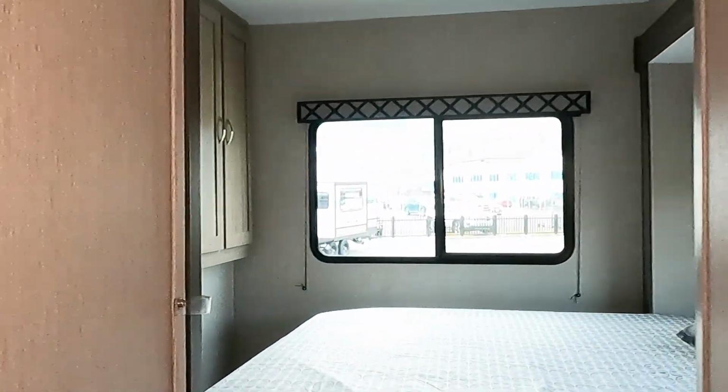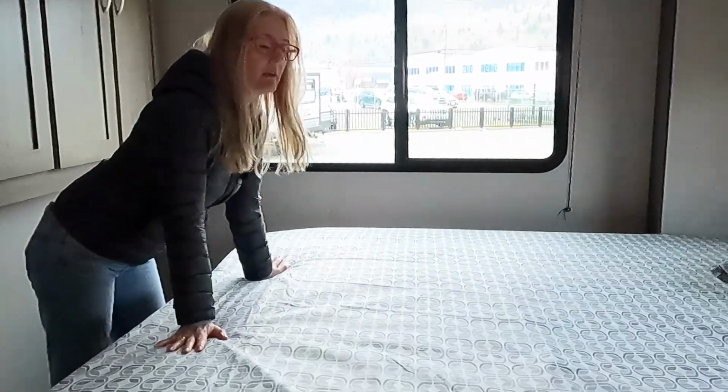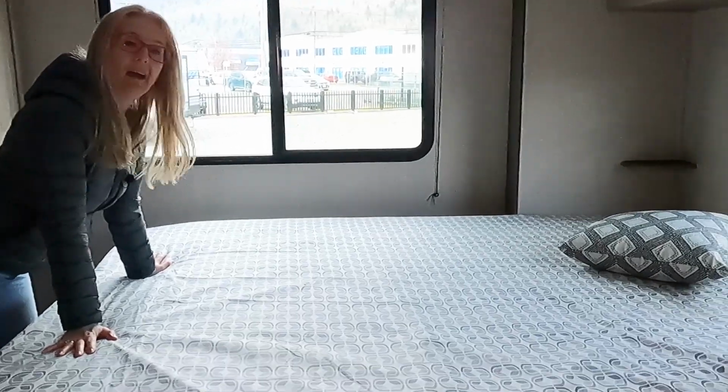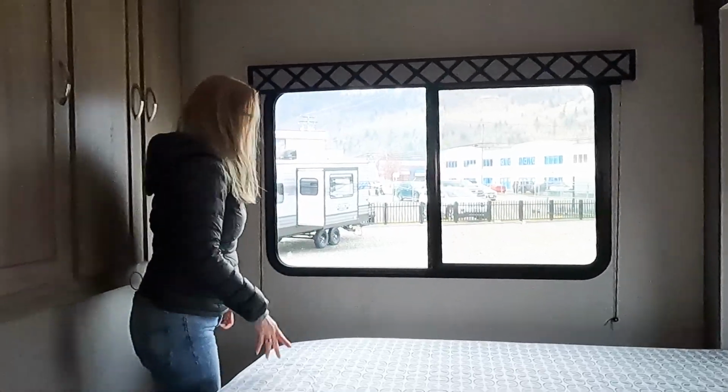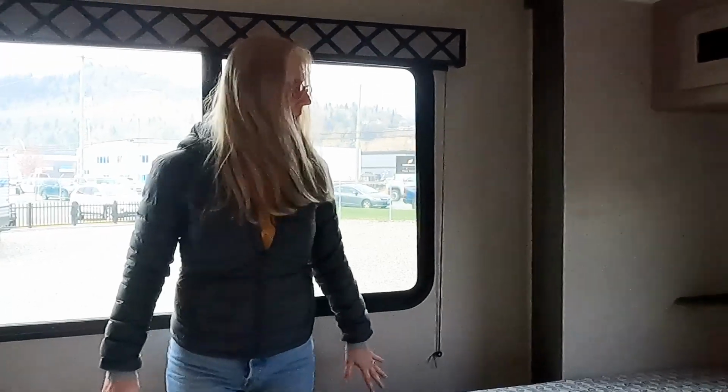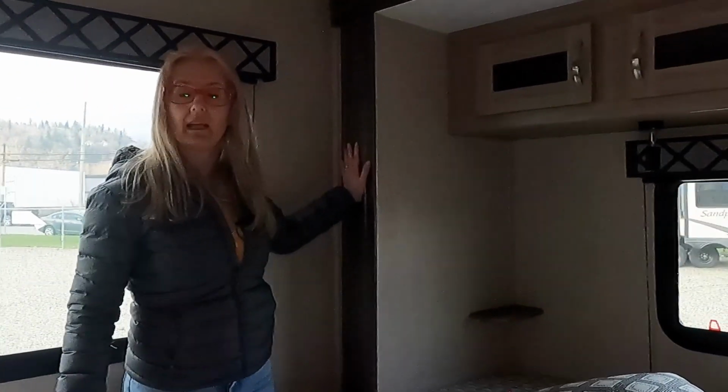In here, this is a gigantic bed. This has got to be a king bed, hey? I'll look for the measurements for you. Let me go up here first. So, first of all, you can walk around, but it's very tight over here, just so you know. So this is also in a slide.